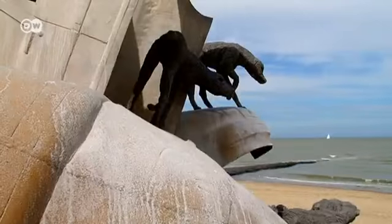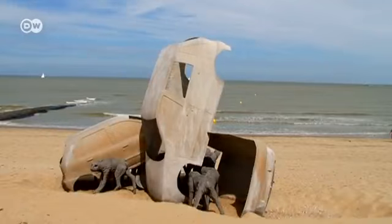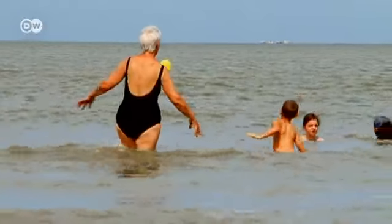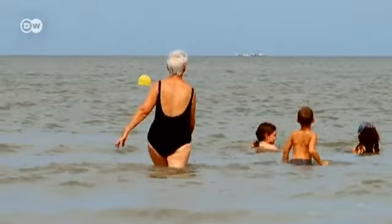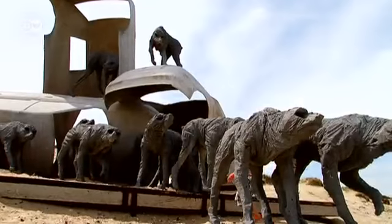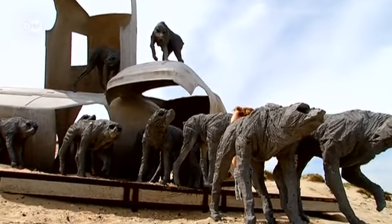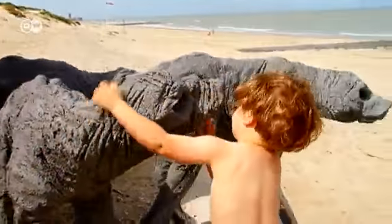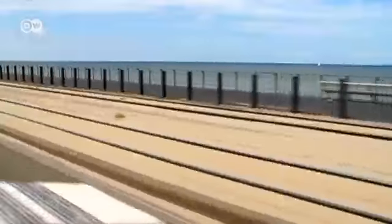Nearby, earless dogs keep watch over a few wrecked cars. A puzzling work. Some here don't pay attention to the open-air art. Others have come especially to see it. And for some, the works simply provide an interesting place to play.